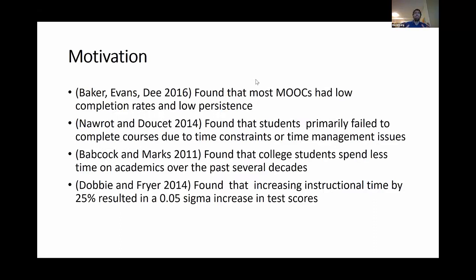And as I mentioned, the sort of broader motivation for why we started this work is we found that most MOOCs had low completion rates and low persistence. And when we dug into the associated survey work, we found that the way people typically interpreted why students failed to complete MOOCs was that it was due to time constraints or time management issues. And when you connect that with the larger elements of the educational literature, we found some interesting stylized facts that seem to be at odds with one another. One of which is that college students generally have continued to spend less and less time on academics over the past several decades. And yet when we also look at the K-12 literature, we found that increasing instructional time actually tends to have a pretty large impact on student test scores and other educational outcomes.